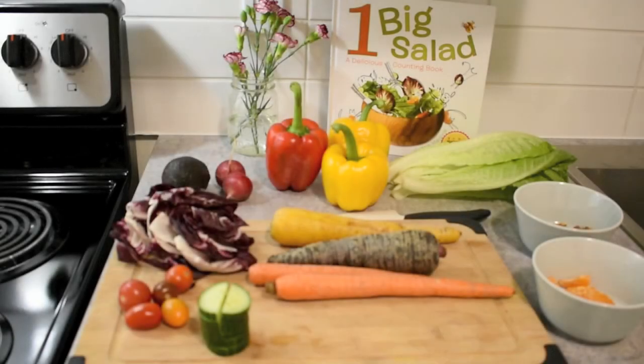I've started to get together all the ingredients for our big salad. But first, it's really important before working with food that you wash your hands. I washed my hands while singing happy birthday to myself twice, even if it wasn't my birthday. Look how colorful all the ingredients are that go into this salad. It's gonna be a rainbow salad.